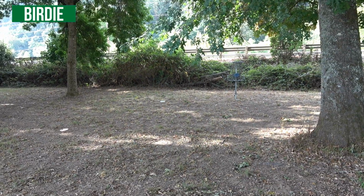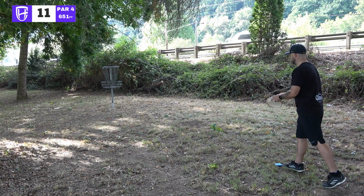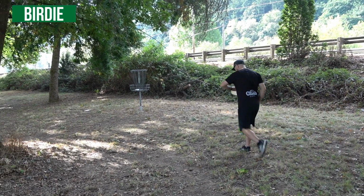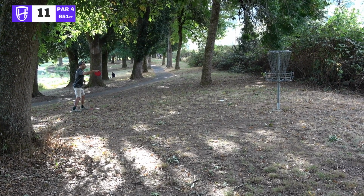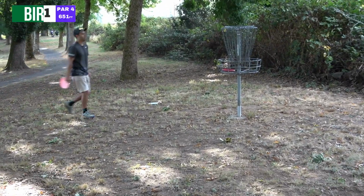And Dallas, the putter, starting to come to life here. Nice birdie putt there from Dallas. When I got to play with Dallas at the Oregon State Championships, that first round he shot 9 down. I don't think I saw him miss a single putt inside 60 feet. So no surprise that he's converting from that circle's edge range.